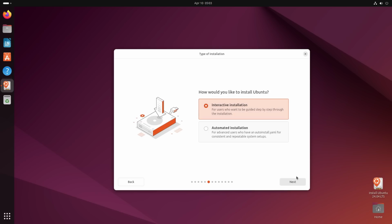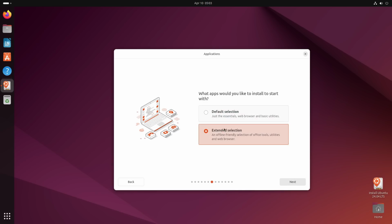Then you get to choose what kind of installation you want. The default selection gives you a very minimal system. It includes the Ubuntu base along with full desktop environment, this Firefox browser, file manager, app center and a few other essentials and system utilities. There's no LibreOffice and other additional software installed by default. This is going to be a fantastic option for people who prefer to build a personalized system.